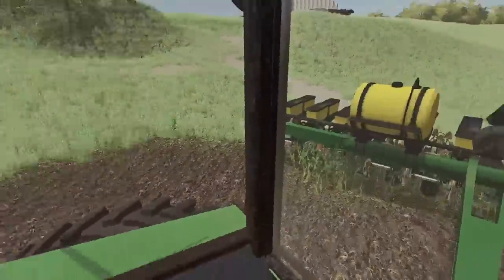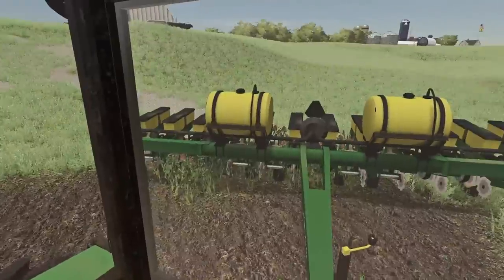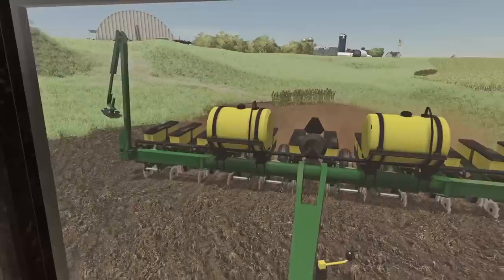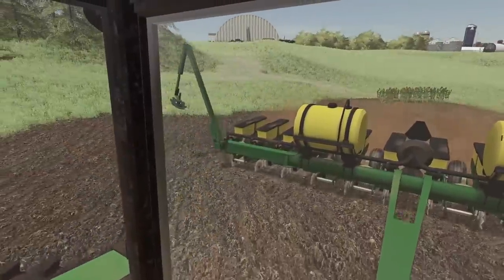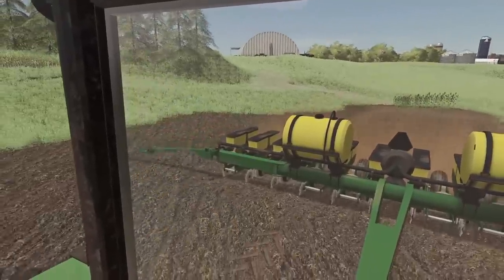I think I have everything set for soybeans. Going to drop her down. Drop her in the ground. Let's go. Now I'll drop that left marker down, but heck, I don't even know if I really need it here. I don't think it's going to matter.